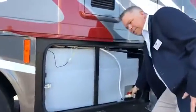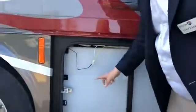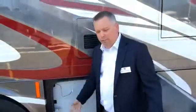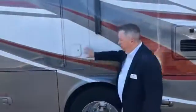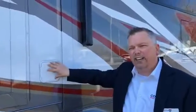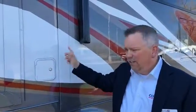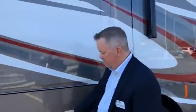There's your valve to dump it. It's great that they put the sensors on the outside of it, so if you ever have to replace one, you don't have to replace the whole tank. This is your gravity fill. So if you want to put a hose directly right in here, you can do it from both sides. You can fill it from this side or from your water system on the other side.